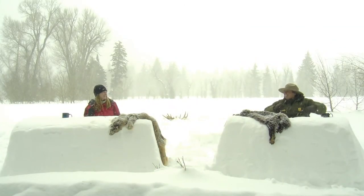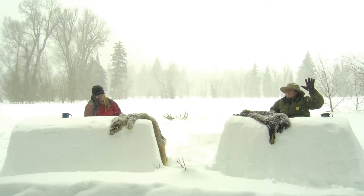Oh, we're both pocket gophers. Well, I want a lynx paw too. Okay. Can we do both? Yeah.